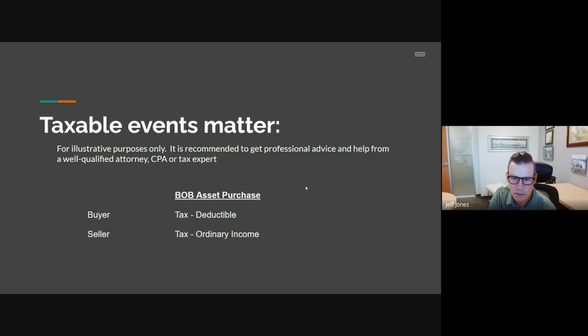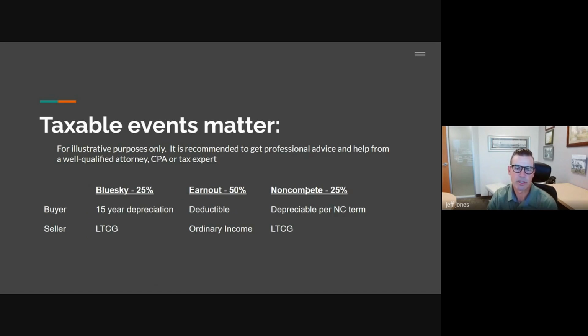Well, there's other ways to do it. And again, this is just for illustrative purposes only. This is something that you might also want to consider. So instead of 100% of the earnout or asset purchase, under this scenario, we can actually separate it out into virtually a 50-50 deal. So the buyer and seller actually get some tax benefit. And as you'll see, on the earnout, it's still deductible or taxed as ordinary income, but that's only for 50% of the transaction.